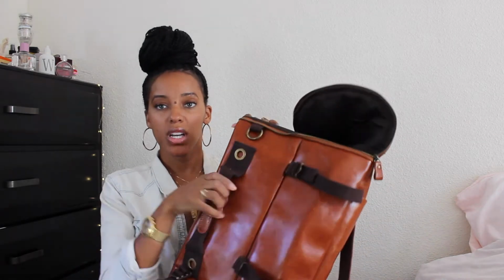So let's go into my travel bags, and then that's it. Then we'll wrap this up. So my first travel bag that I want to show you guys is this bag. This was actually from a friend of mine. He has a leather goods shop, and it's called a BU travel bag. So it's like a duffel bag, but it's also a book bag.